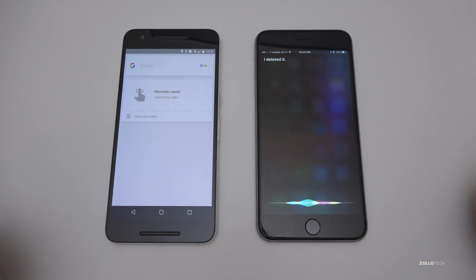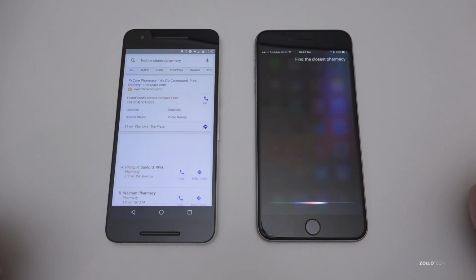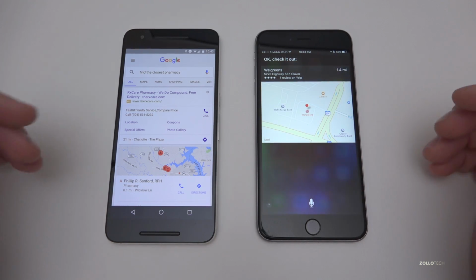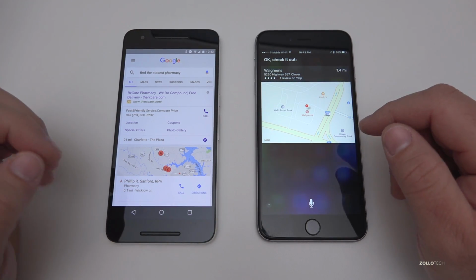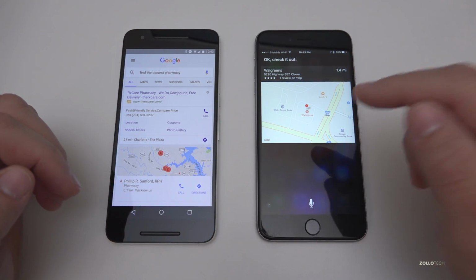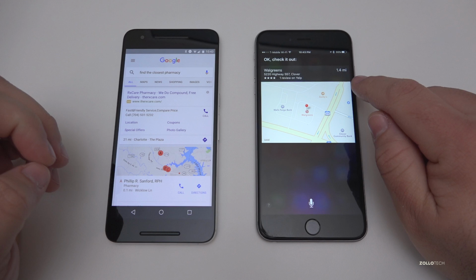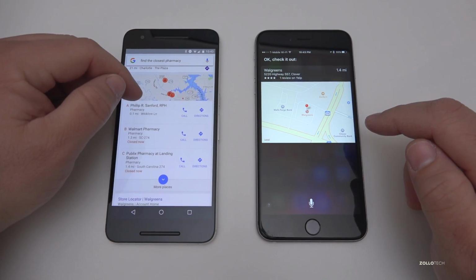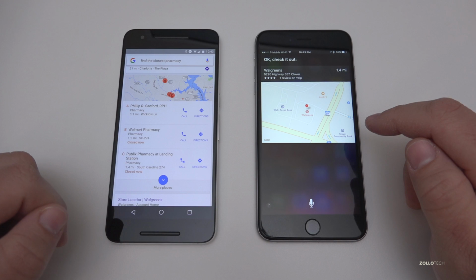Find the closest pharmacy. Here are the listings for pharmacies within 2 miles. You can see Google Now and Siri provided the information a little bit differently. Siri took the information literally and said, here is the closest pharmacy at 1.4 miles away. It's a Walgreens. Google Now gave me a choice and said, here's 3 pharmacies that are the closest to you.